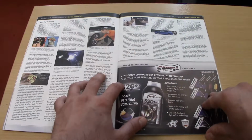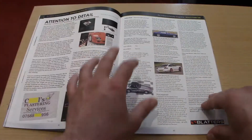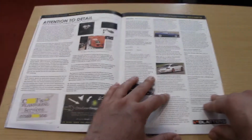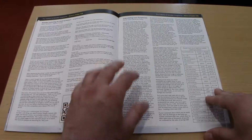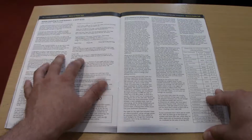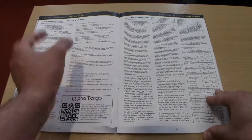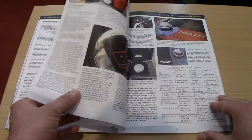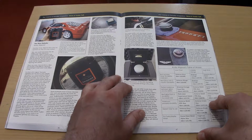We've then got a little polemic on defining a detailer. We've then got a bit on designing and branding and how to do it from Chris Green. We've got an interview with Ted Edmonston, who's the guy behind Piston Heads originally. We've got SEO and web marketing from Alan Tompkins. We've got Calculating Your Overhead by yours truly, just going through what you need to consider if you're running a mobile valeting business.